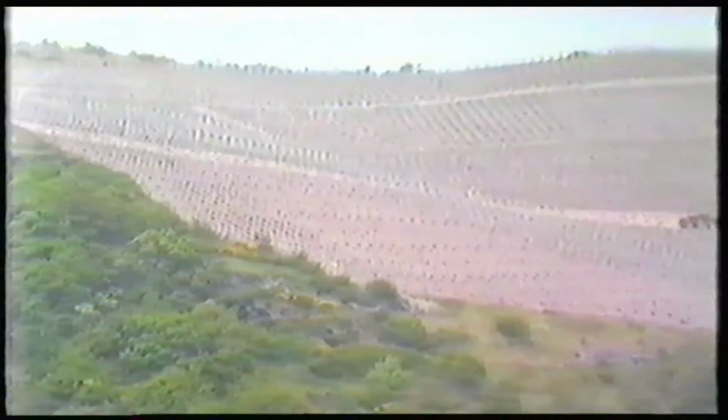Those are vineyards, when I zoomed in. More of these vineyards, they use every little square. Look at those things. About half the size of a tennis court each, and they don't waste it.